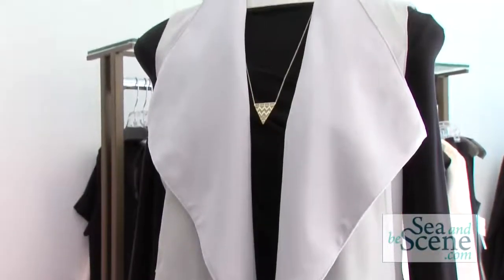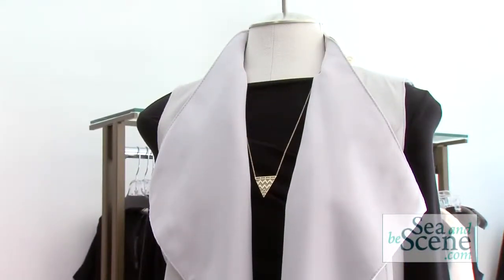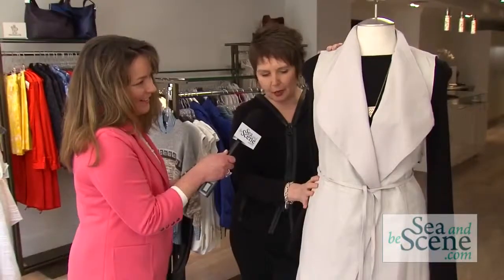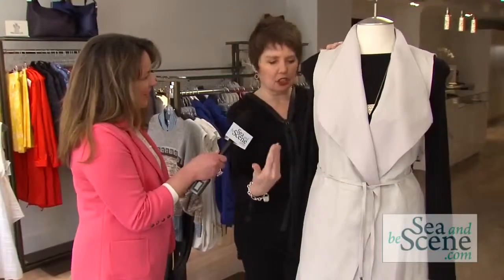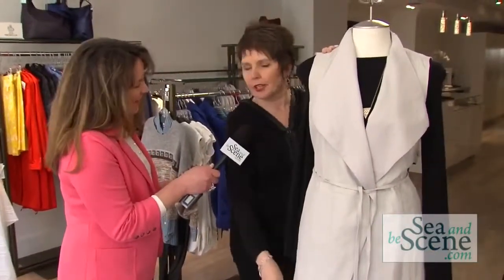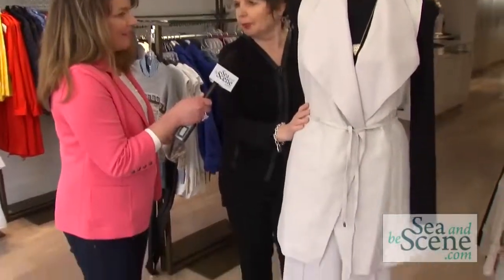This is from Vince. We love Vince. You've worn Vince in the past and you've really enjoyed it. Yeah. It's an American sportswear company, and they're always right on trend. You know, they have great little t-shirts, now they're moving into trousers, and they've always had leather, so this long vest is perfect from them.